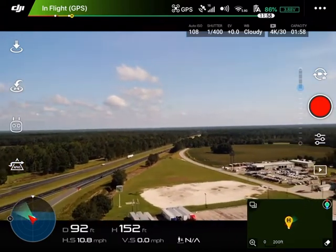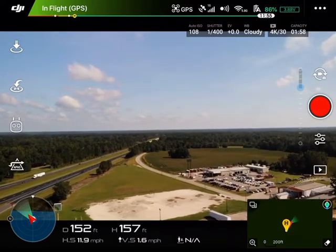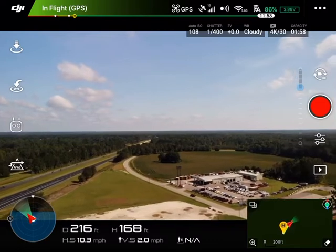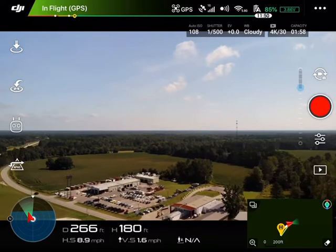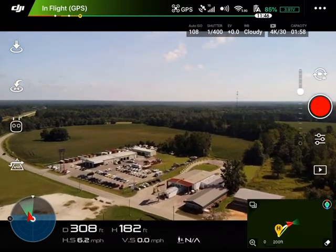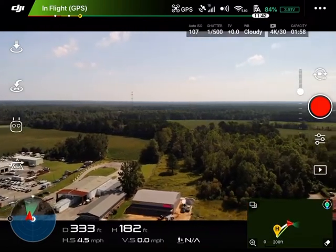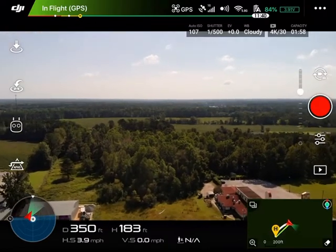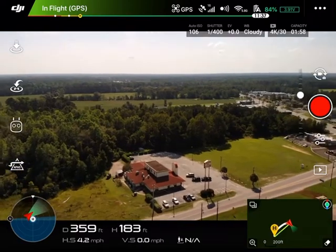Got a little bit of interference because there's a lot of light poles around here. Just go up a little bit more. Bend the gimbal down a little bit. And let me bring you by the truck stop. Let you guys go ahead and check out all the big trucks.